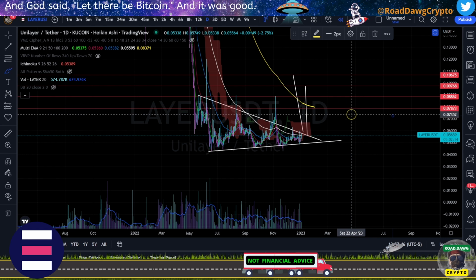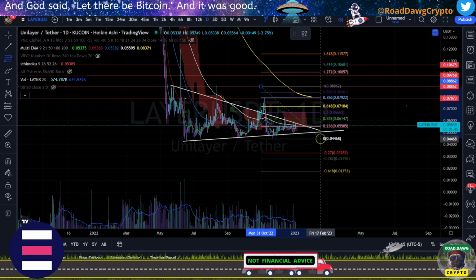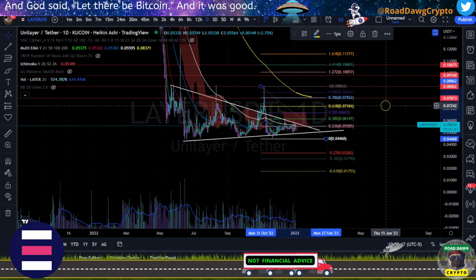So we're looking at about 0.0787. Now these measurements are taken from support and resistance. Let's also drag out our Fibonacci for some ideas. I'll take my Fibonacci measurement from this wick, go all the way down to the bottom here. And now that gives us a target of 0.0718 as a possible target. That would be the first area I would look at for rejection.